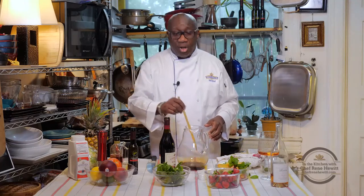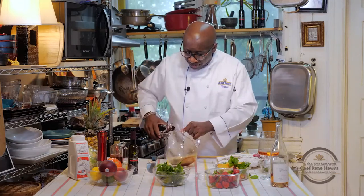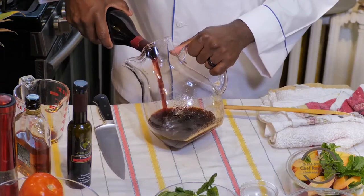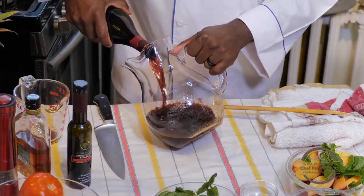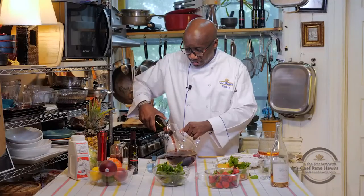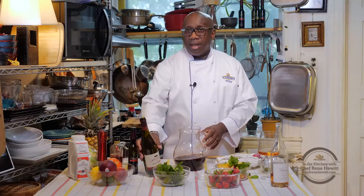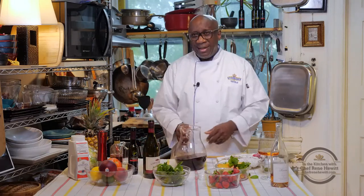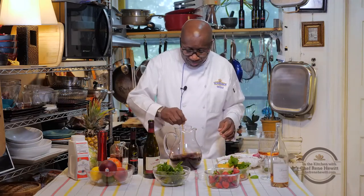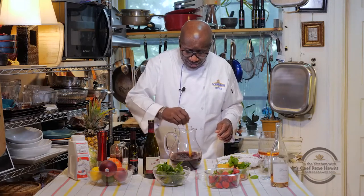And of course, it's going to be dark. That's okay. Okay, so here we go. And this is a whole bottle. I hear thunder. You hear that? Okay. So, next step. Let's mix this so it's all pulled together.